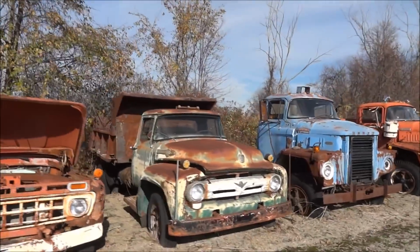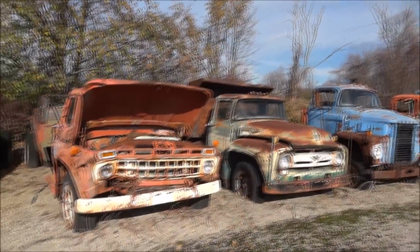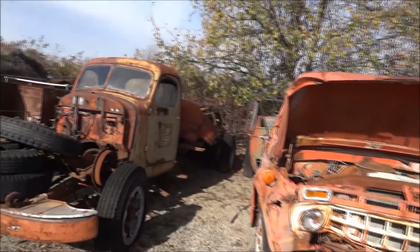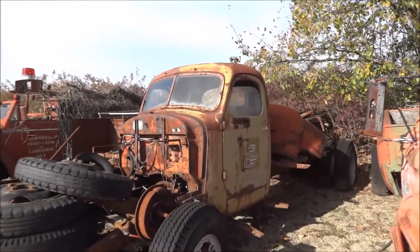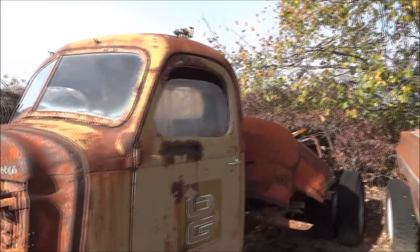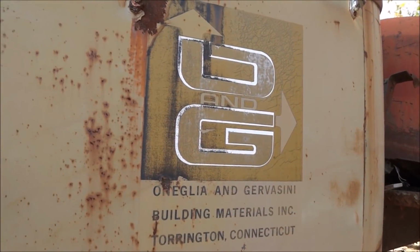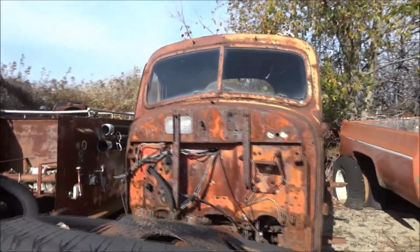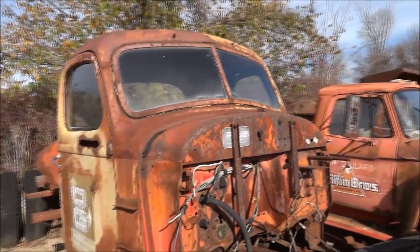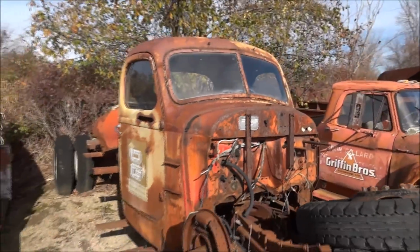So we can see there's a pair of Dodge Power Giants there next to a pair of old Ford trucks. Moving on down the row, we're going to take a look at this KB. And while it doesn't look like much, I thought it was interesting because it is sporting the logo of a construction company from Connecticut that still exists to this very day and is still very large and prosperous and well going. And I'm not going to try to spell out that name there for you because I'll butcher it, but I just thought it was interesting that a company that's still around today has an old KB truck all the way up in Canada, and well, they're based out of Connecticut.